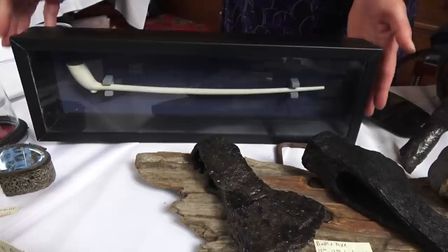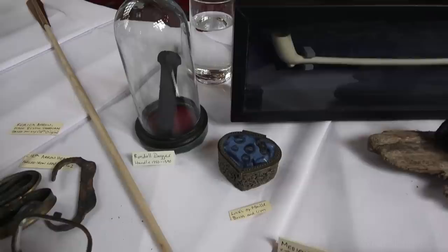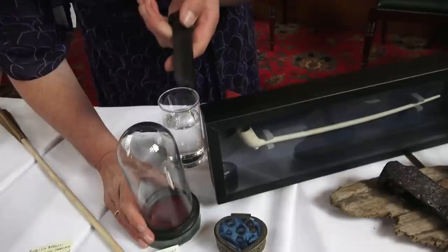Rather impressive long pipe there. Oh, I absolutely love that. It's the longest one I've ever found. The Rondel dagger. That one is quite special and doesn't look as special as it actually is. I think it's an ebony handle.